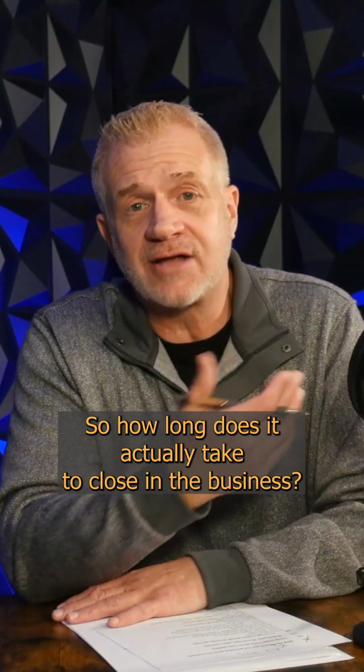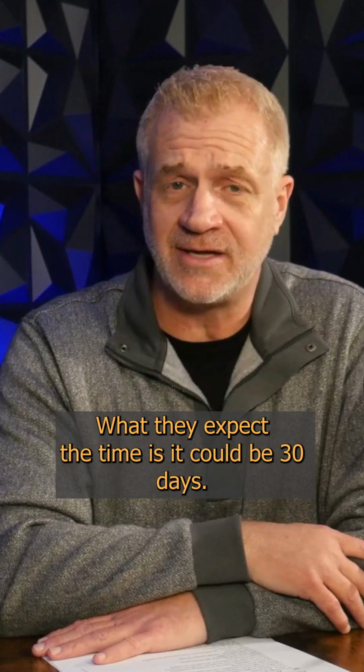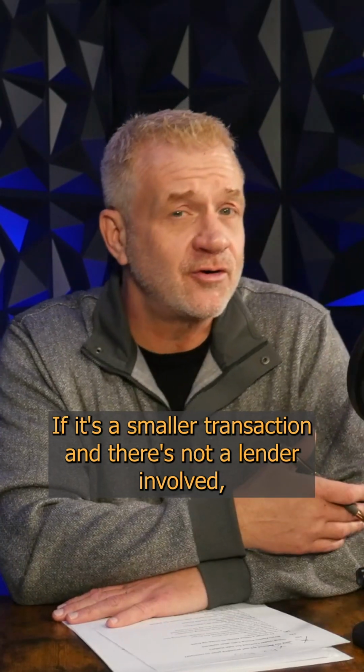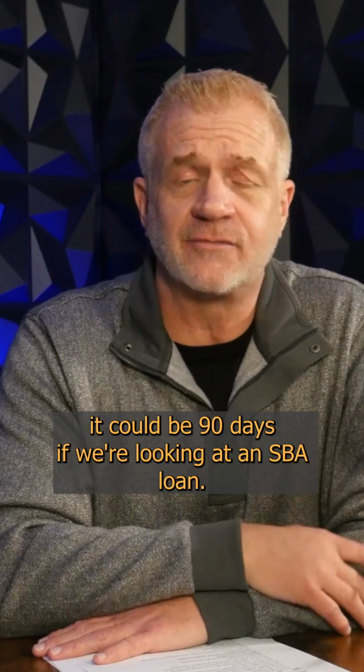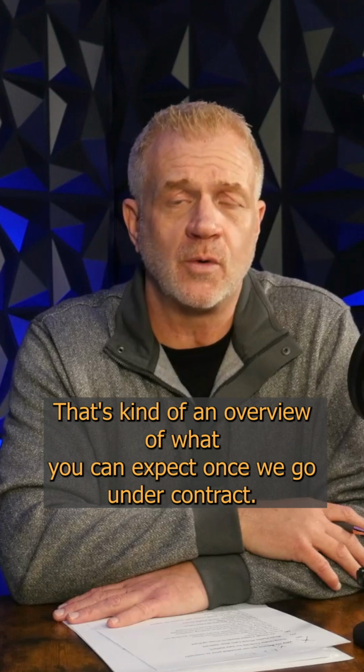So how long does it actually take to close on the business? It will be spelled out in your contract what the expected time is. It could be 30 days if it's a smaller transaction and there's not a lender involved. It could be 90 days if we're looking at an SBA loan. That's an overview of what you can expect once we go under contract.